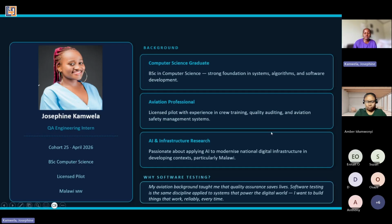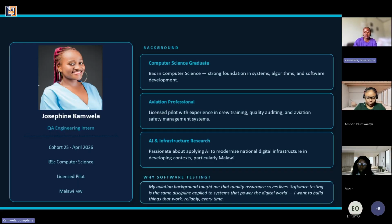So why software testing? With my aviation background, it taught me that quality assurance saves lives, right? Software testing is the same discipline that is applied to systems that power the digital world. So I want to be part of solving problems and doing things that work, that are reliable, and that are saving lives.